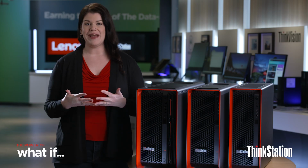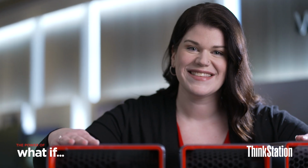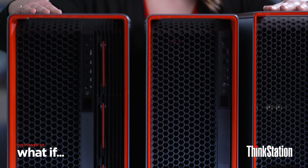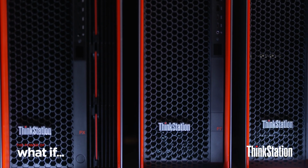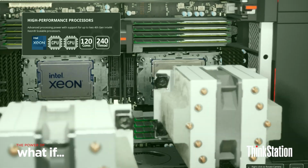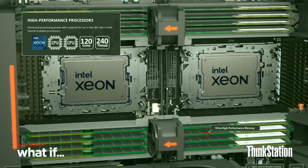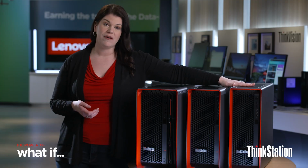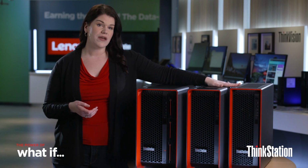But I'm very happy to be one of the ones to be able to show off and bring to market our brand new platforms. So this is the new family of our high-end desktop workstations. This is our P10, which has 4th generation Xeon scalable processors, and our P7, as well as our P5, which have Intel Xeon W processors.